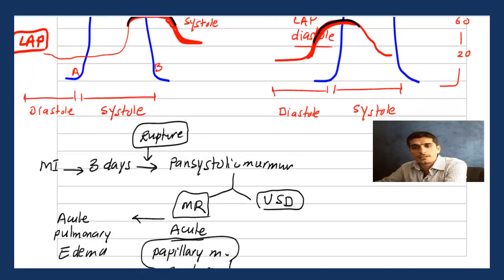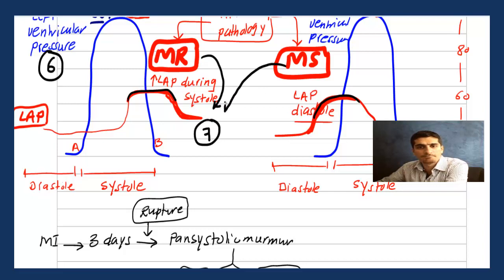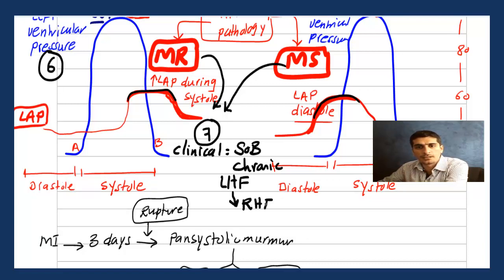Yeah, by the way, there is another number for both of them. I just now remember, which is number 6, which is very easy, and we'll put it here. Now, guys, both of them present as what? Clinical features. What are the clinical features for both of them? Shortness of breath, chronic. Or maybe you can say heart failure, which is usually left heart failure in the beginning, and then after that, maybe they will present as right heart failure. This is really also interesting.